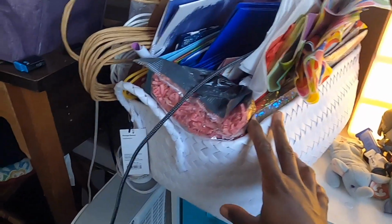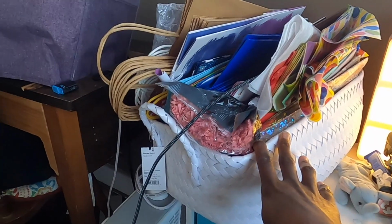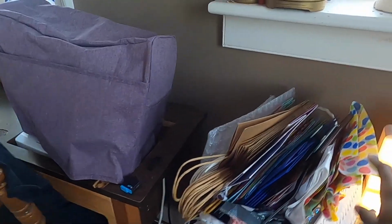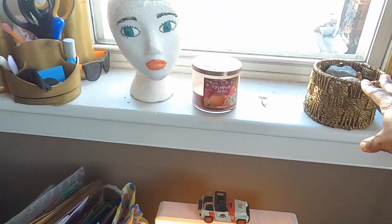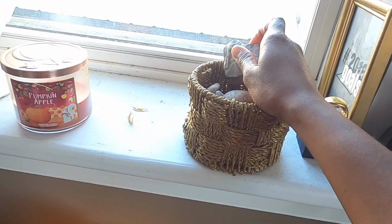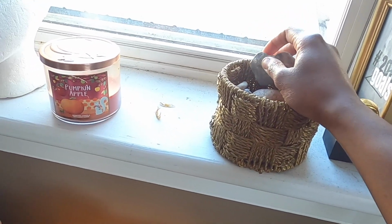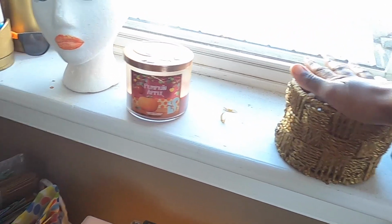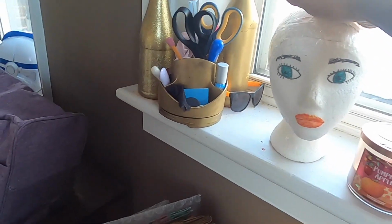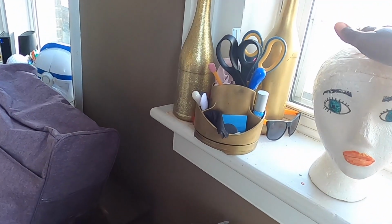This is gift wrap, or not gift wrap because I don't wrap anything. This is gift bags and paper, tissue paper. The windowsill, I keep rocks. I like rocks, I collect rocks, but I use rocks as pattern weights or fabric weights. I change out my candles monthly. I also like candles. And another mannequin head that I colored in really creepily a while ago.